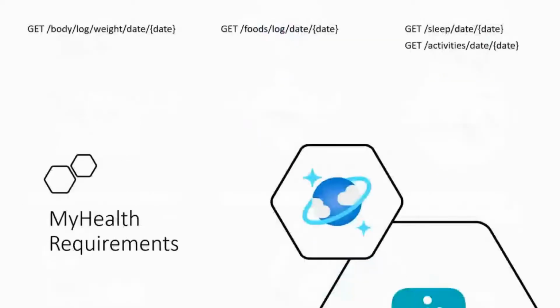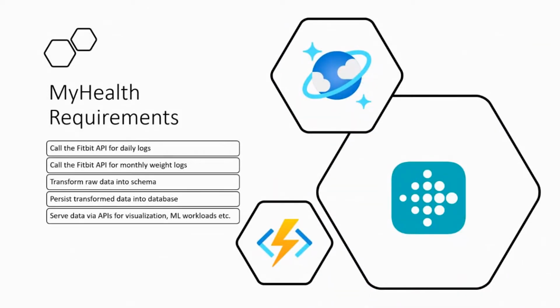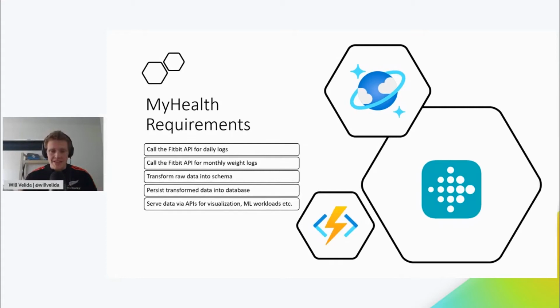So it got me thinking, how can I build an application that incorporates my Fitbit data and try and use some of the technologies that I know and love and build something meaningful and useful out of it? So I started with just a simple piece of paper, writing up some requirements. So I thought, well, I can actually call this API on a daily basis to get last night's sleep, what I ate the day before, what kind of activity I did the day prior.